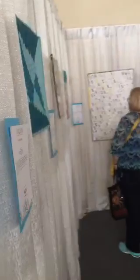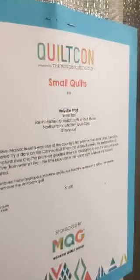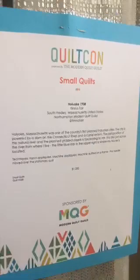Let's see, who made this map one? This one is by Tim Natar. And a lot of these quilts are for sale, so if you're wanting to come and buy some modern quilts, this is a great place to see some really great ones.